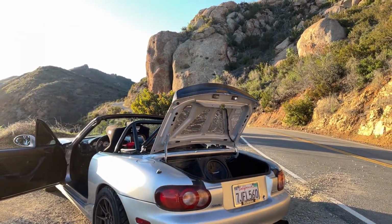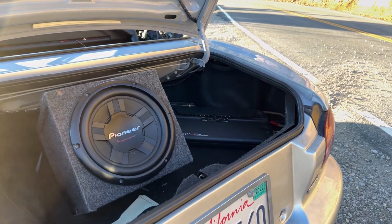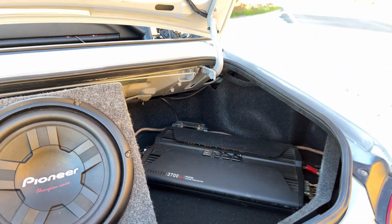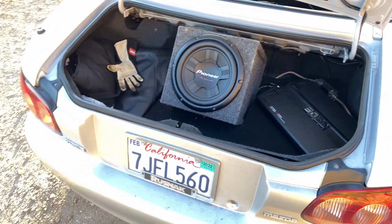Back to the trunk, I think this is a really cool feature of my car. Not a lot of Miatas, I think, have a fully built sound system with a 3700 watt 5-channel amp, and a little 10-inch subwoofer with the box. Have no trunk space after that, but you have some good bumps.